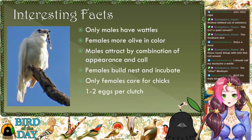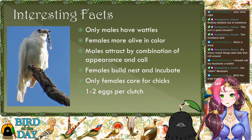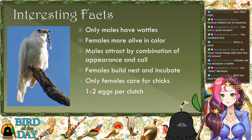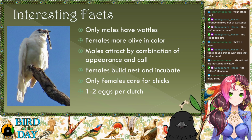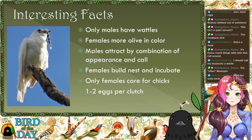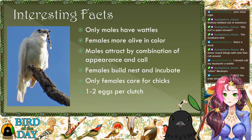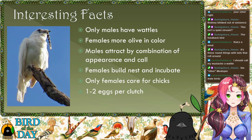But fortunately, she only has to deal with 1 to 2 eggs per clutch. So that's not too many. I mean, some small passerines can get up to like 13. That's too many babies. 1 to 2 eggs per clutch. And they might do a couple clutches a year. They don't really have a set mating season because they're in a tropical area. So they have babies whenever, really. They don't need spring or winter. They're down for getting down any old time.